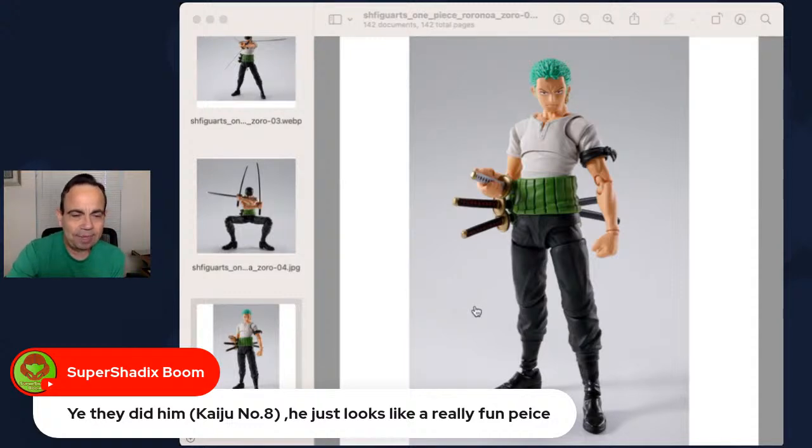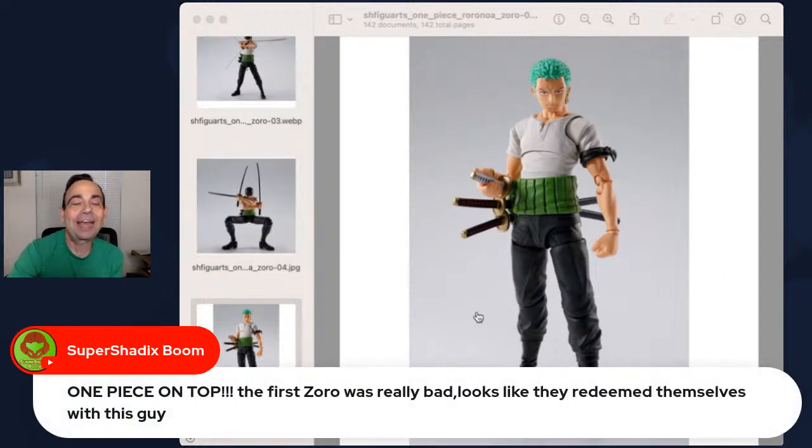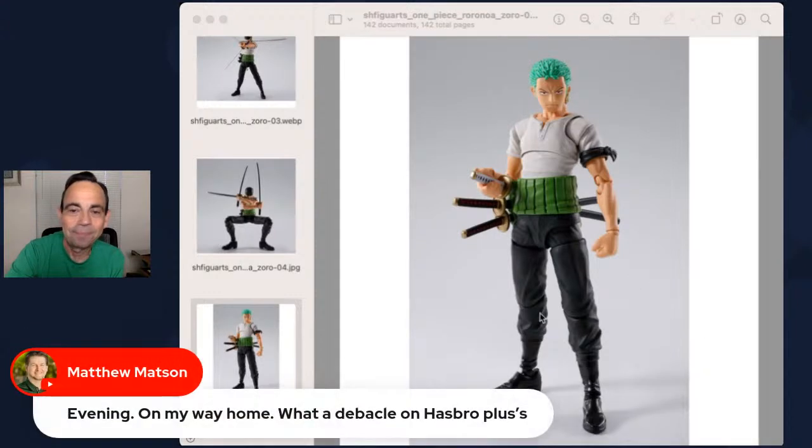Yeah, they did him, Kaiju number 8. He just looks like a really fun piece. I suppose it makes sense that his name would be Kaiju number 8. He does look fun. I think I like the colors on all the Kaiju number 8 figures that I've seen. One Piece on top. The first Zoro was really bad. Looks like they redeemed themselves with this guy. That's good. I didn't know that the first one was really bad.